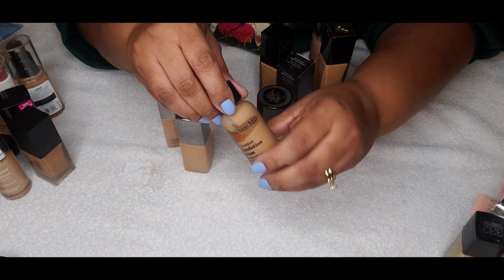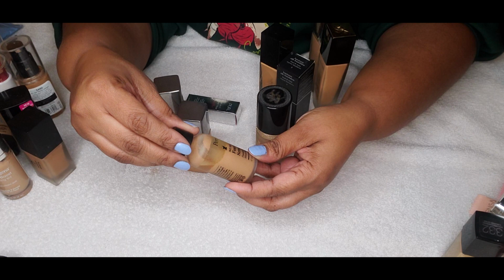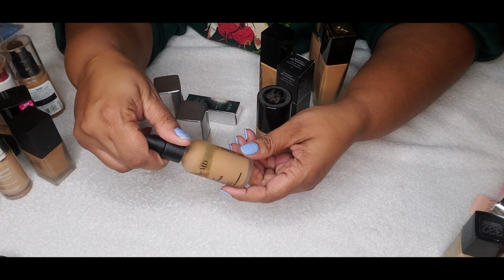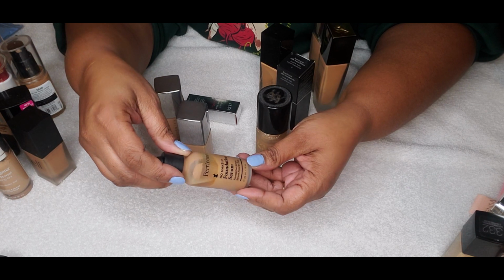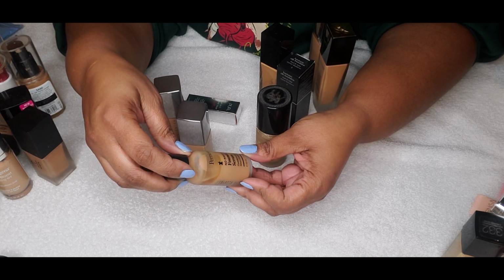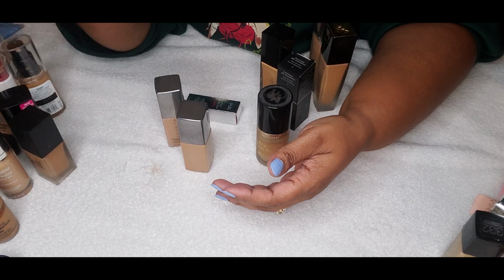This Perricone foundation, it's kind of a serum foundation, and I was sent this one by an influencer. I did not like this foundation. I didn't like the shade. I didn't like how it sat on the skin. I didn't like anything about it. So that's a go. That's a pass.